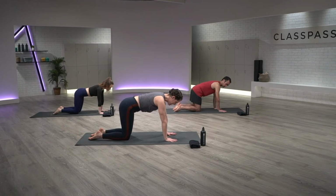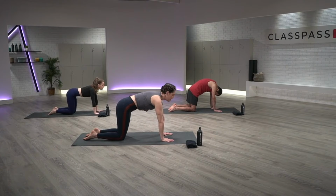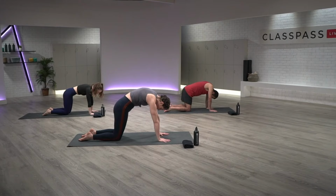Let's drop the belly down, lift the gaze, take an inhale. So you're coming into a cow spine, looking up. And when you exhale, really press the floor away, press the back body up towards the sky, and gaze toward the navel. Good. Inhale, drop the belly, lift the gaze, look up. Really slow movement today. And when you exhale, round, round, round, press the floor away. And then keep going. Three more.